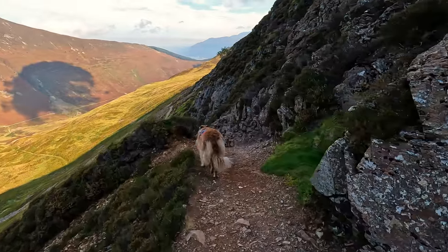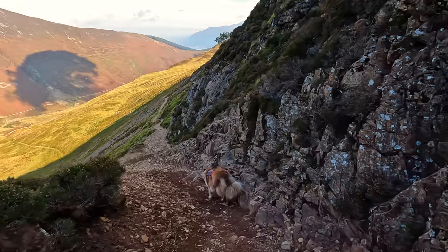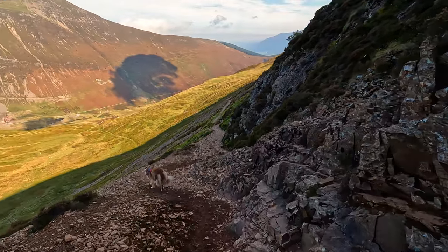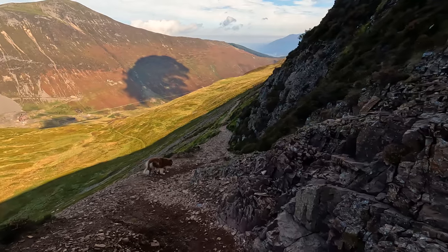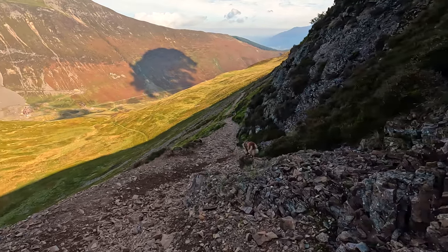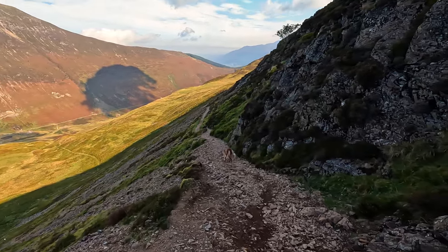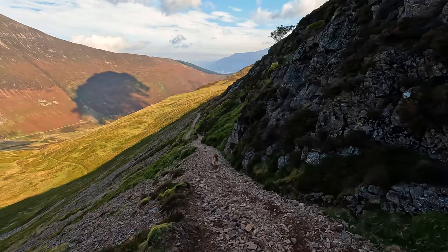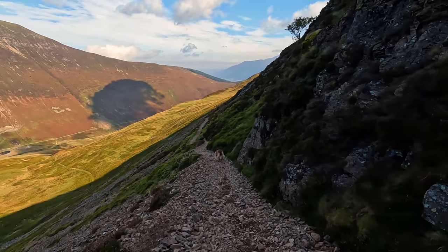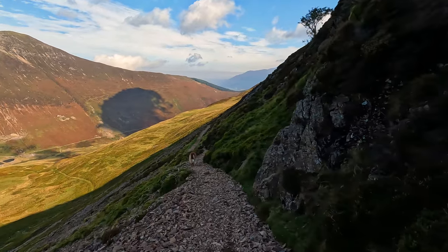The sun never gets into this path. It's northwest facing, so it's always in the shade, even in summer. In winter it can hold a massive amount of snow, so sometimes you've got to dig your way down. We're going to follow this path all the way to the bottom, to High Moss, which is at the bottom of Outer Side, which you can just see the end of in the sun just down there. And then we're going to take a right and head down the valley.